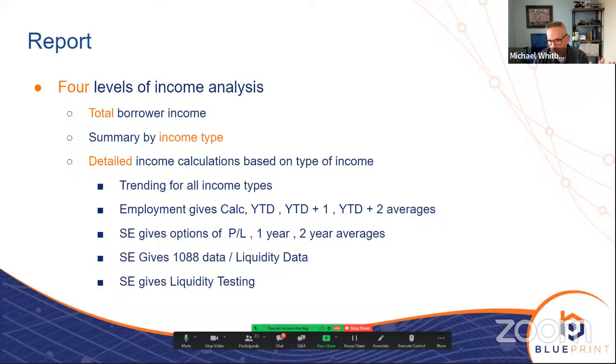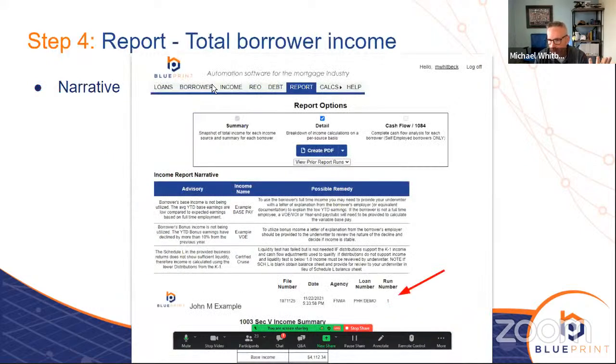You get this report analysis. The very first thing you see in the report is we give you advisories if there's any kind of weird thing going on with the income. For example, one of the biggest questions we get sometimes is, "I submitted this borrower's self-employment and it was 90 grand in 19 and 20 grand in 20, and you said the income was 0." Remember, with underwriting, you're not trying to figure an average out. You're trying to figure if income is qualified. And if income is dipping down 40%, it's not qualified.